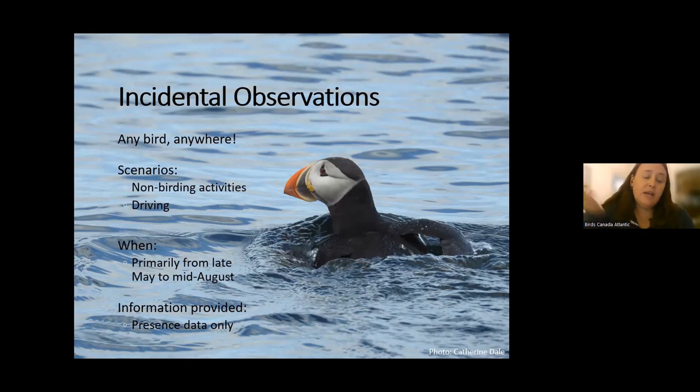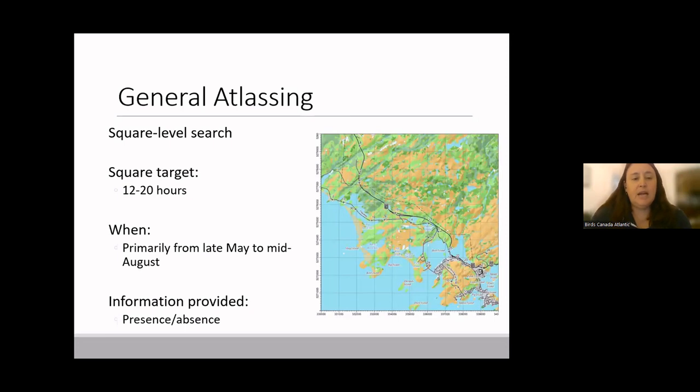The primary time for incidental observations is late May to mid-August, and that's just because that's when most of our birds are here. But for example, a lot of people have told me about owls they've seen in particular places, and that's great incidental observations. So we would really like that information submitted to the atlas. Incidental observations provide us with presence data. So they tell us that a species is there, but it doesn't tell us anything about whether a species is in the surrounding squares.